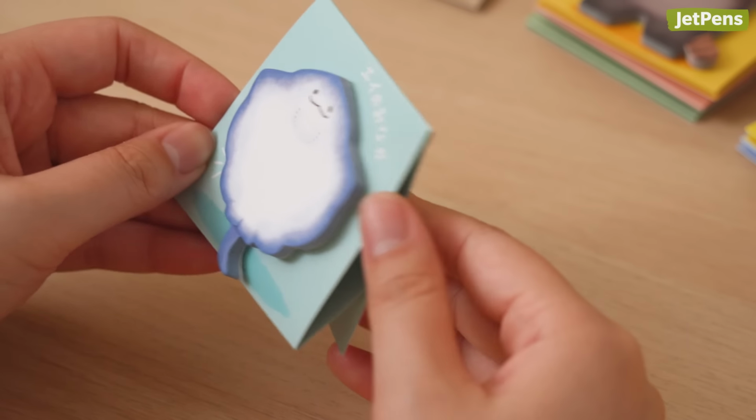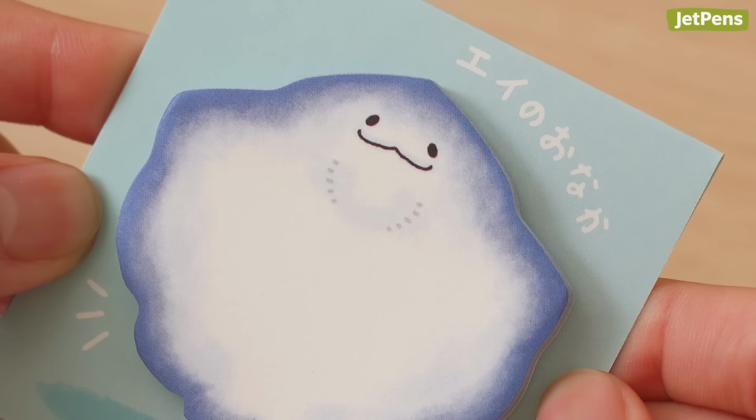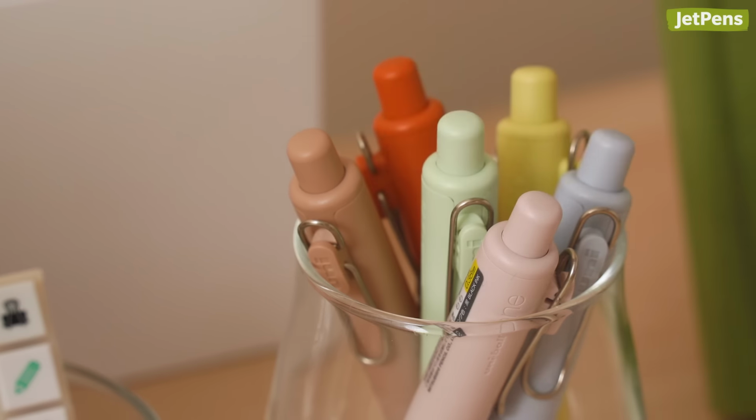Some stationery is so cute, you can't even bring yourself to use it. We understand. Let's look at some items that are not only cute, but so useful, you'll have to use them. You'll have to.